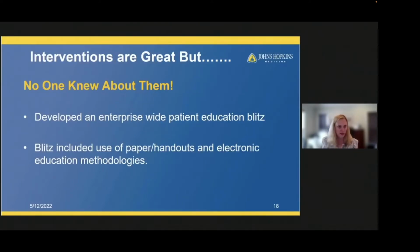Next slide, and I'm going to turn it over to Annette Persky, who is also with Johns Hopkins Health System. Thank you. Sorry about that. So thank you, Melanie.